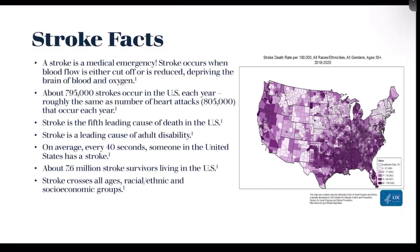These are just some numbers that I think are really important. A stroke is a medical emergency, right? Stroke occurs when blood flow is either cut off or is reduced, depriving the brain of blood and oxygen. About 800,000 strokes occur in the U.S. each year. It's roughly the same amount as heart attacks, interestingly. And so they're pretty equal. When you think about it, they're both cardiovascular disease issues, so it kind of makes sense.